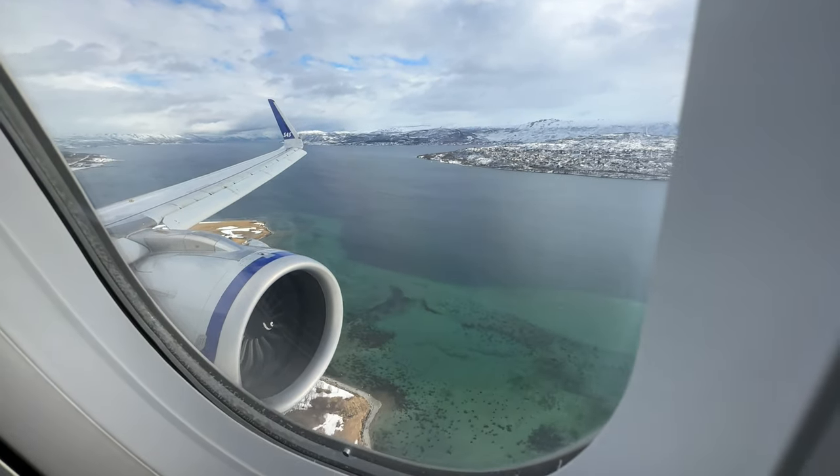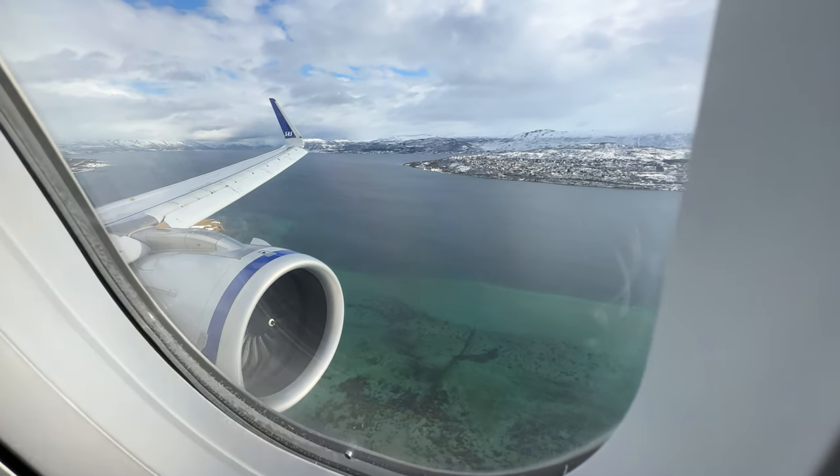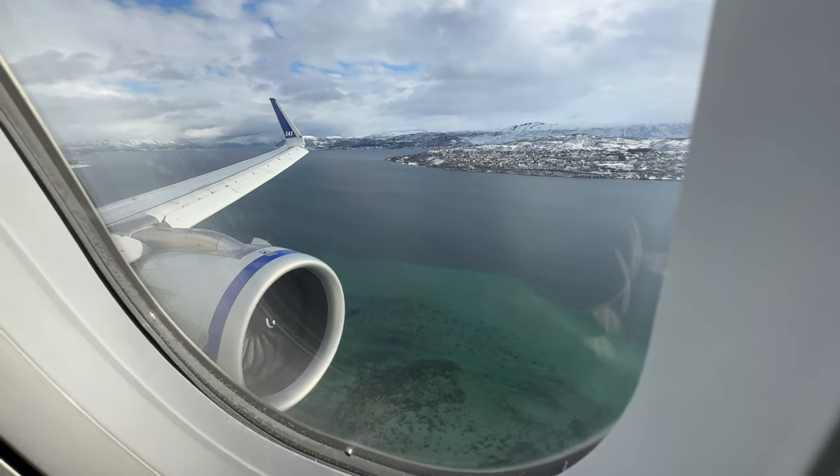Hello, Tromsø. Last time I came here was in midwinter, and to be honest, it doesn't look that much different in April, except there's more daylight.